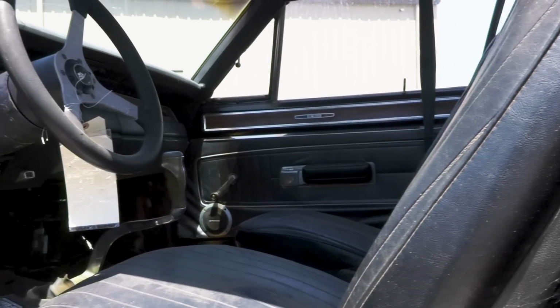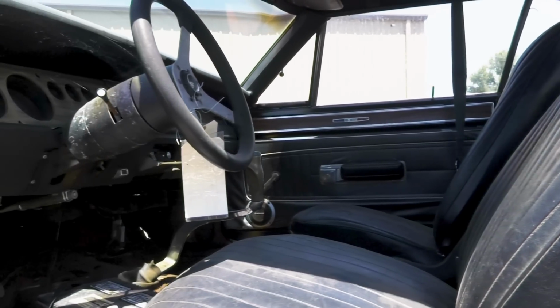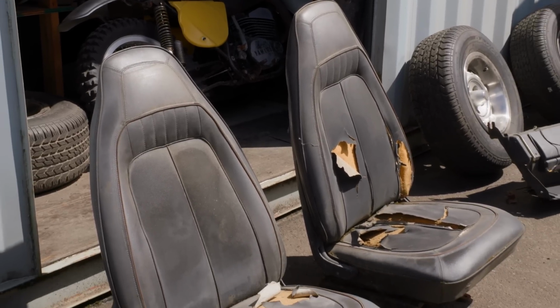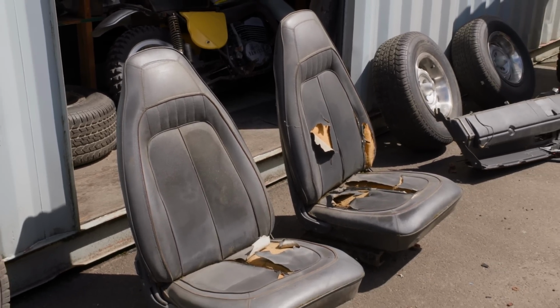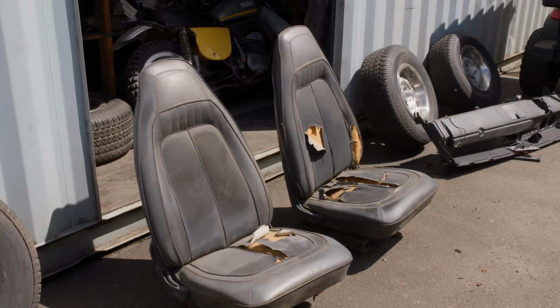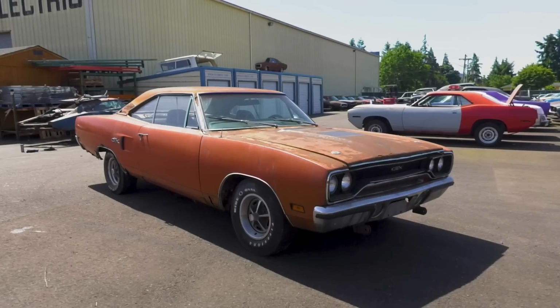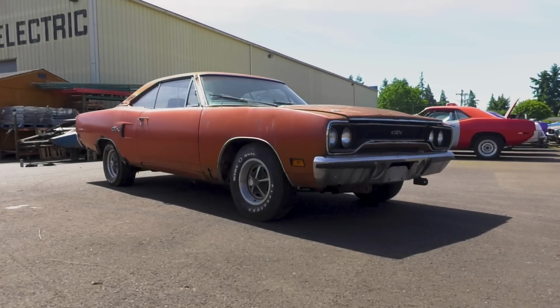Although the original pistol grip shifter is still in place, the seats have been changed out over the years. But that's no problem here at Graveyard Carz. We have an original pair of high-back factory bucket seats that will get new material, compliments of Marty, the interior man. And this car will look like new.